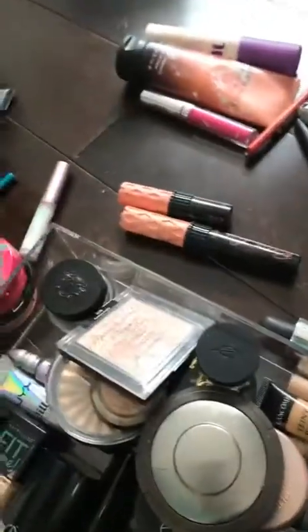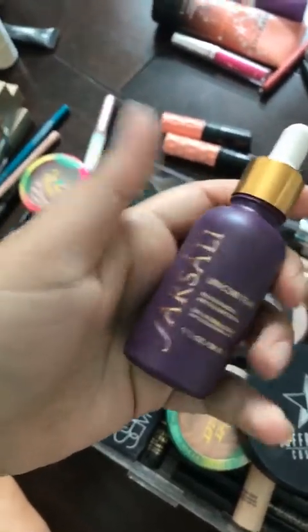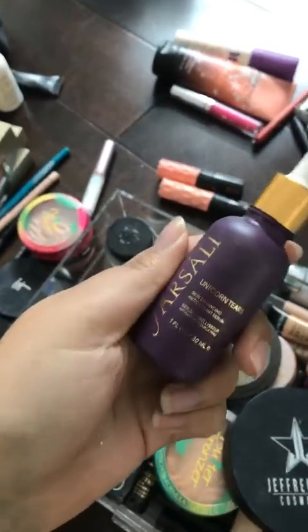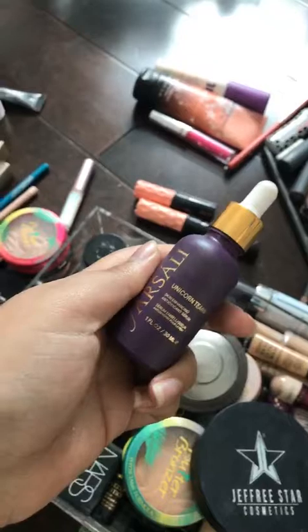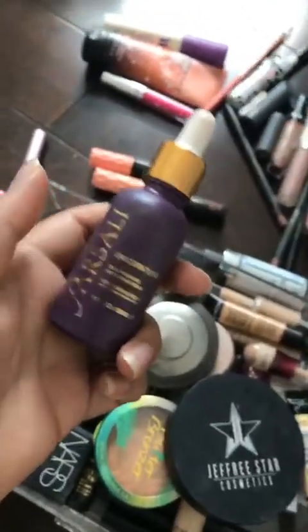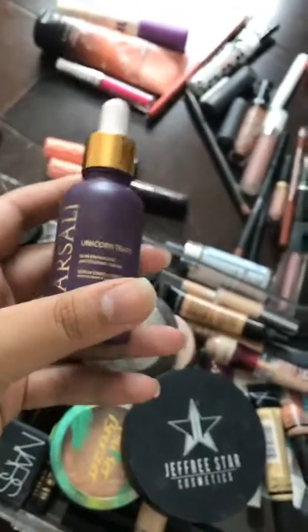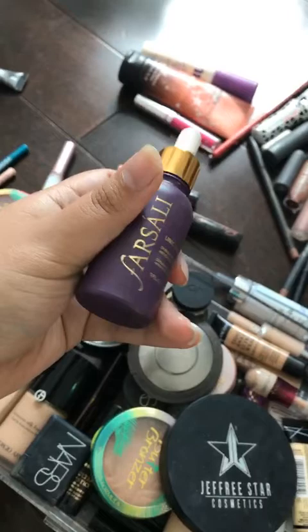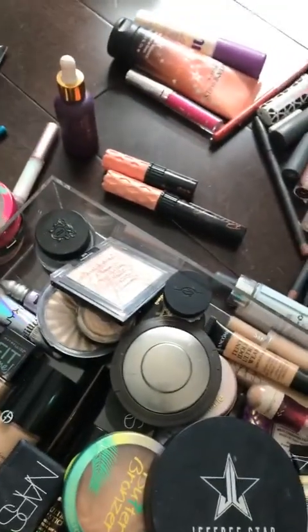Some other favorites that I keep in here, Farsali drops. I love these. These are a really good primer because it does make your face a little tacky. It's also moisturizing and preps the skin. I like using this with a pore filling primer just because I'm obsessed with pore filling primers. One thing I don't like about my skin, which I know I have nice skin, is that my pores really stand out, especially when I use foundation. There's something that bothers me.